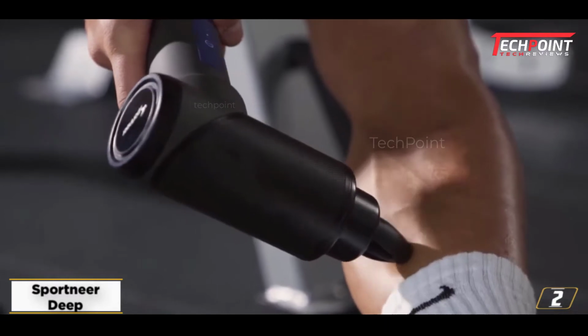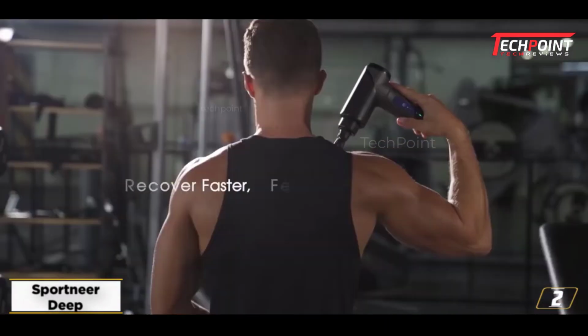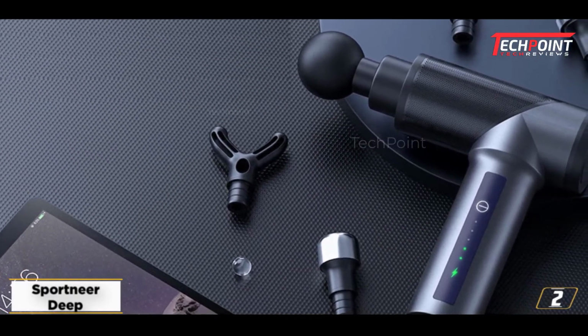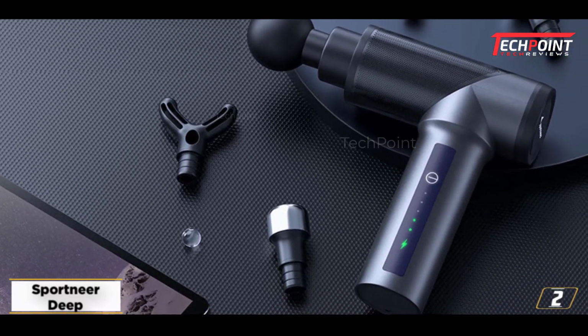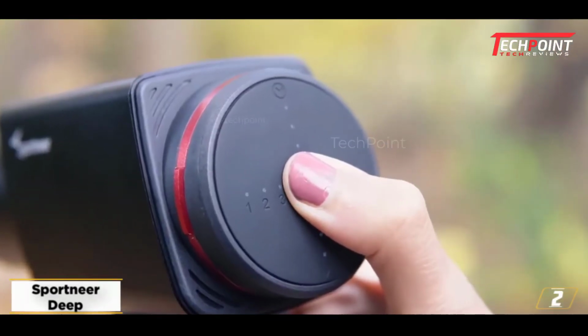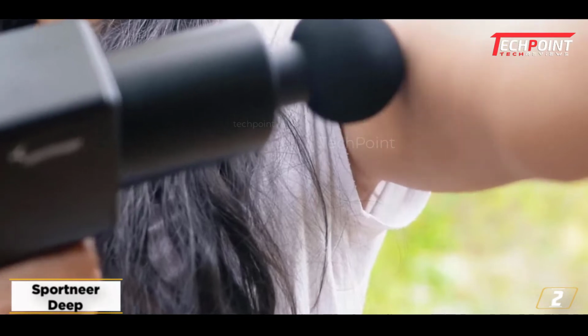The 11mm stroke amplitude of this gun limits its power compared to other massage guns on the list, which is one downside. Not that the Sportneer Elite D9 is ineffective, far from it. In fact, it could be a better choice for novices or those who require a massage gun that delivers a little less intensity due to severe discomfort.